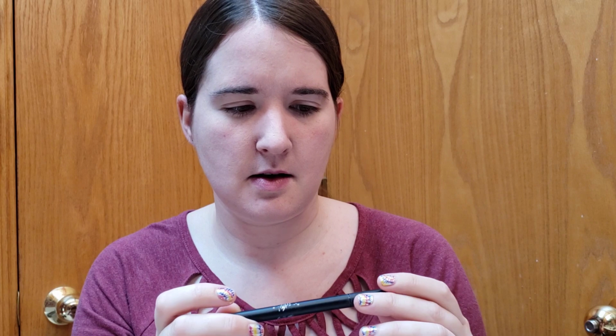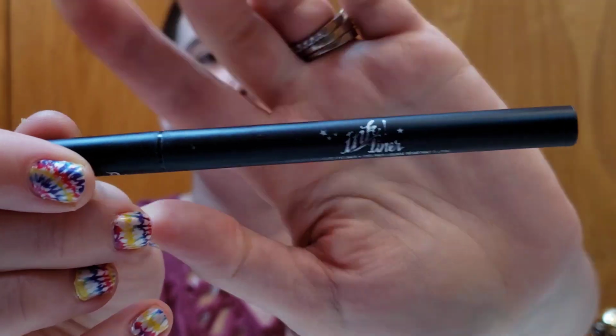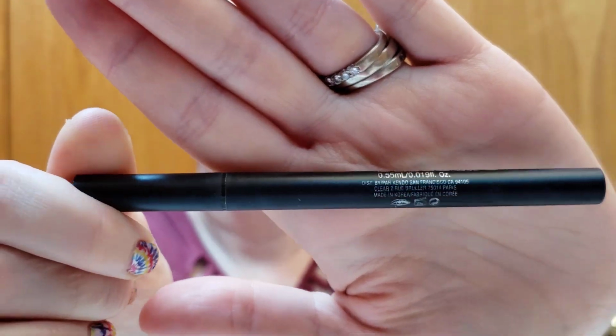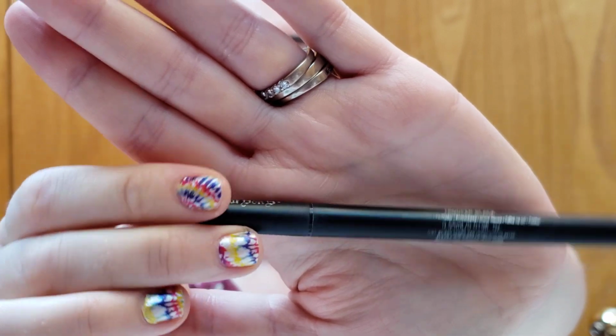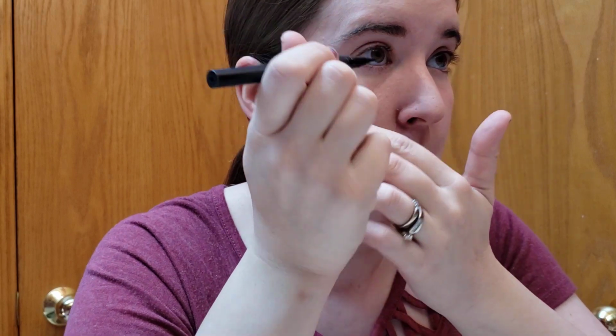This is my very favorite eyeliner. I've tried many. This is the Kat Von D ink eyeliner. I hope you guys can see that. I got this at Sephora. It's waterproof. I bought this for my trip to Cancun early this year, and it worked awesome. I didn't have any raccoon eyes. Maybe at the end of the night there was a little bit coming down like usual, but what do you expect? So I'm going to go ahead and apply this how I usually do.